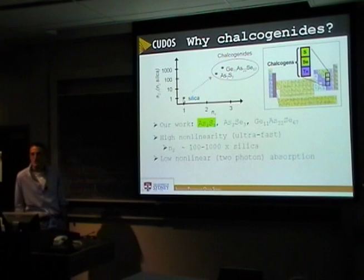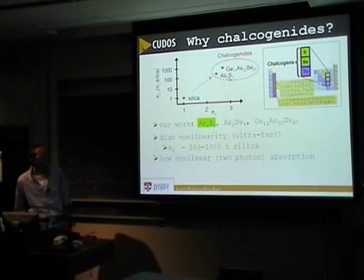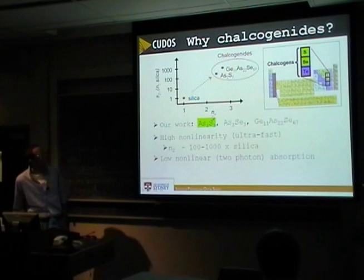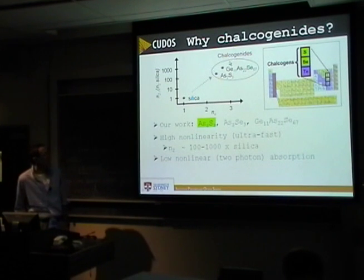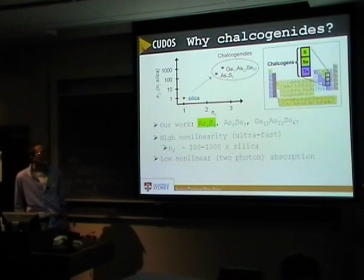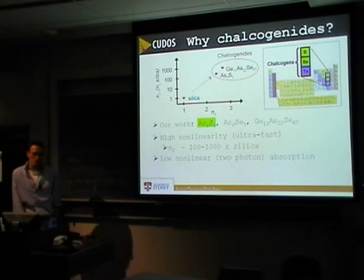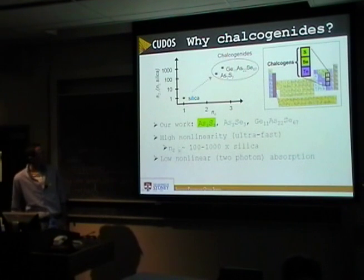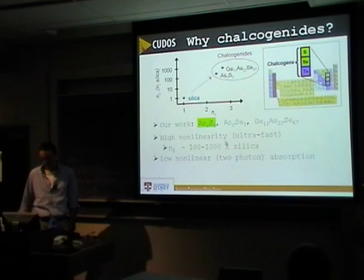If we compare chalcogenide glasses to silica glasses, these are chalcogenides here, which contain the elements sulfur or arsenic and selenium. If we contrast the linear index and nonlinear index for these chalcogenides, we can see that they're about 400 up to three orders of magnitude higher than silica. So we have the capability to get a much higher nonlinear response. And that's important because with these devices you want to operate with low optical power, and the higher the nonlinear response, the lower the power you need to operate. It's also important that they have low two-photon absorption. So we have a nice pure Kerr nonlinearity, without nonlinear effects from two-photon absorption.